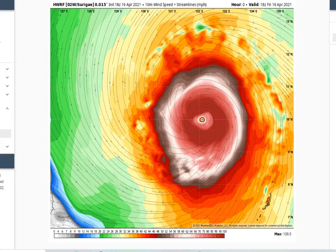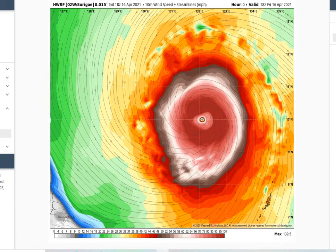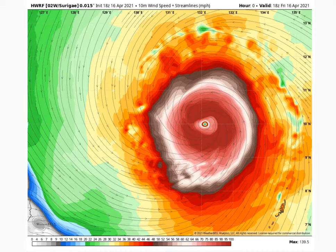So let's go ahead and keep a look on this. We're actually going to be looking at pressure a little bit later on in the video here. Let's go ahead and get a look at what we're seeing here: wind speeds, and exactly how bad can the impacts be in the Philippines, and how strong are we expecting this to possibly get. So let's go ahead and go into the next few hours here.